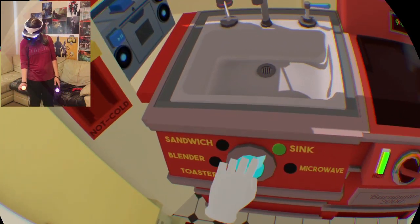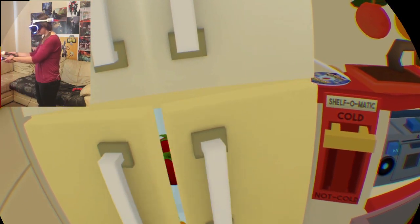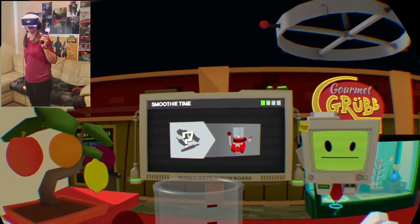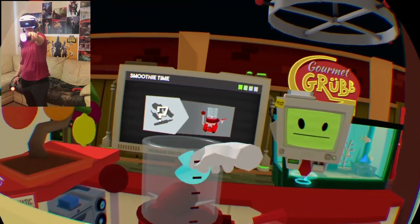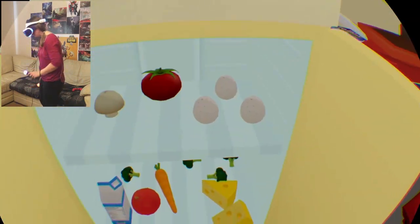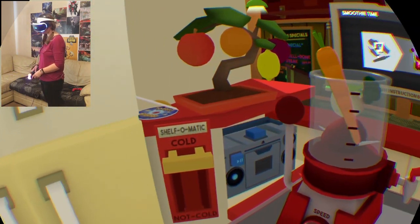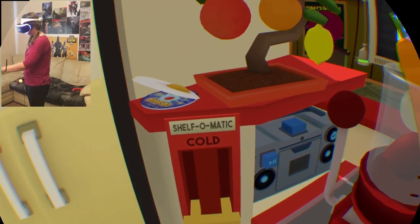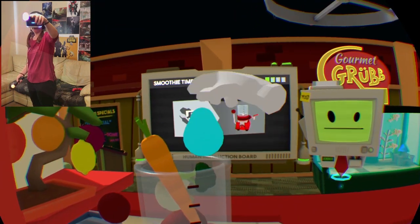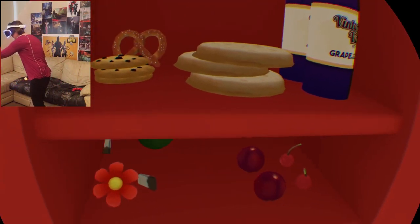Where's your blender? There you go, and there's a blender. And salad food. So we put the tomato in, sorry. And a mushroom, good salad. A carrot. Bam, and then let's get a broccoli. That's salad. Anything else? What else do we have? Avocado. There you go. Get in there. Stop eating avocados.